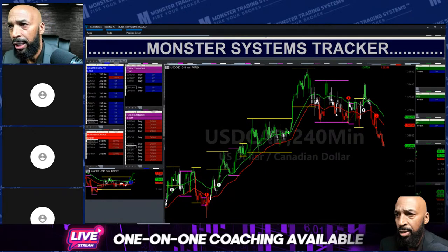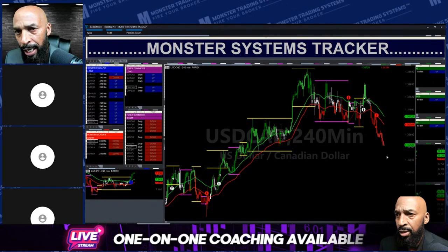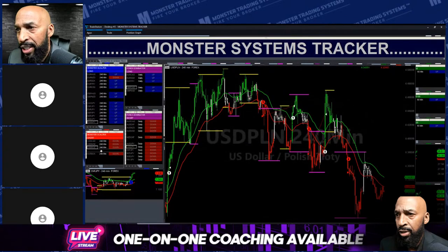So dollar CAD, good break of support, right? Good sell short signal, nice price action in the markdown phase, all right? USD N, okay. Sell short signal, got a bit of a pullback. White candle, red candles coming back in. Sellers are coming back in. USD PLN, all right, same thing. Sell short signal here. White candles, sellers are holding, all right.